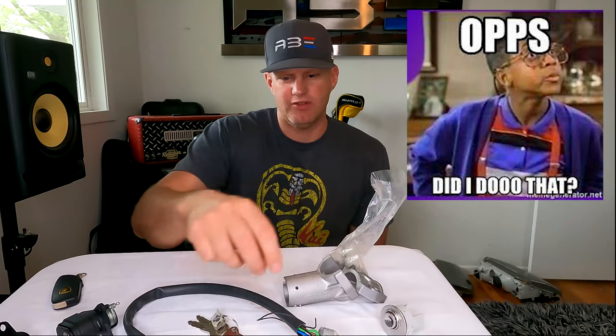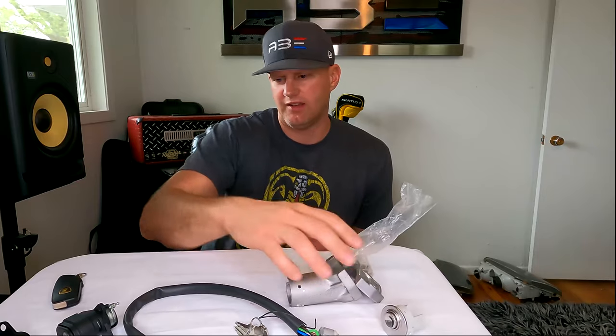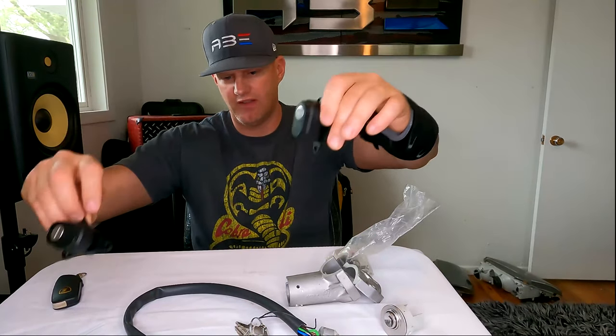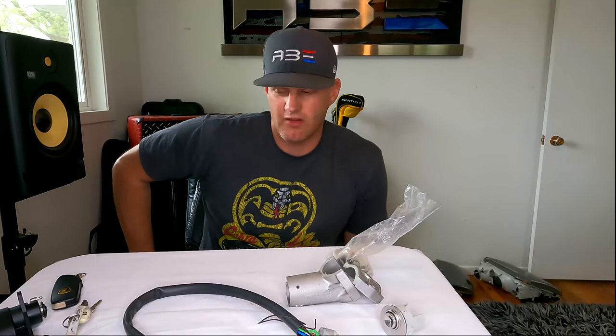I was able to use the keys and the tumblers that come with the kit. These are the outer door locks. So these tumblers here, just inserted in there. And I got three keys, so it wasn't all lost.